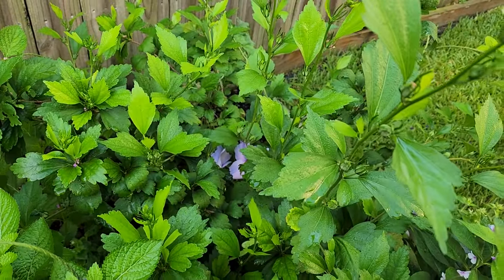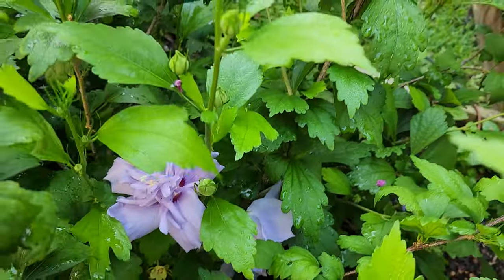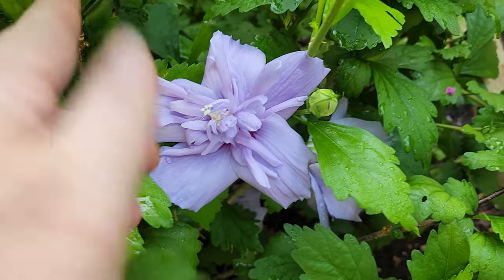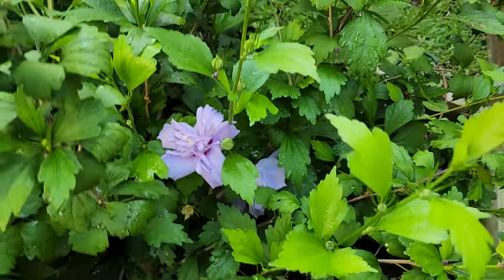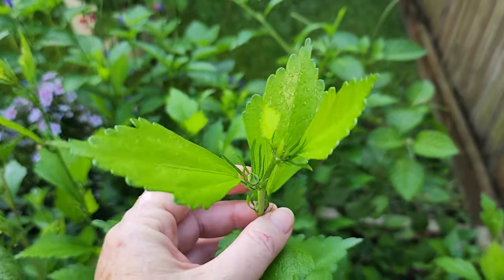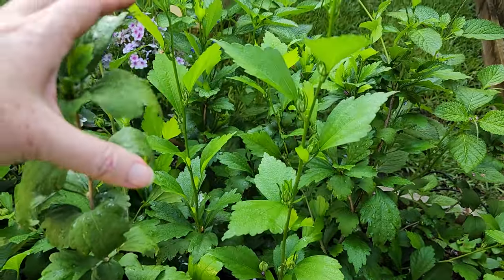Let me get on the other side to see this. I got this as a tiny little plant from Proven Winners. I ordered it through the mail. I did not like how tiny it was. This is its fourth summer. It finally looks like a shrub, but I wanted this blue flower that is a pollinator attractor, and it has buds and blooms. It's an indeterminate type of flower, so that means it has buds all along the stalks instead of just on the tips.